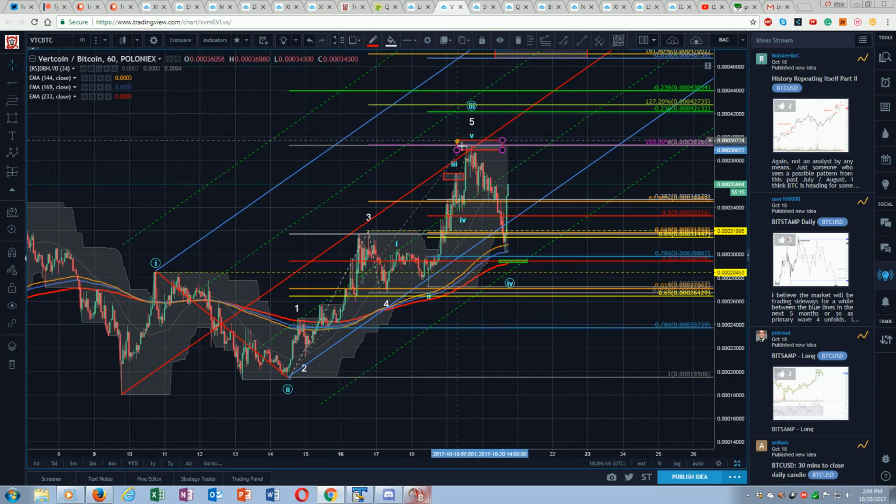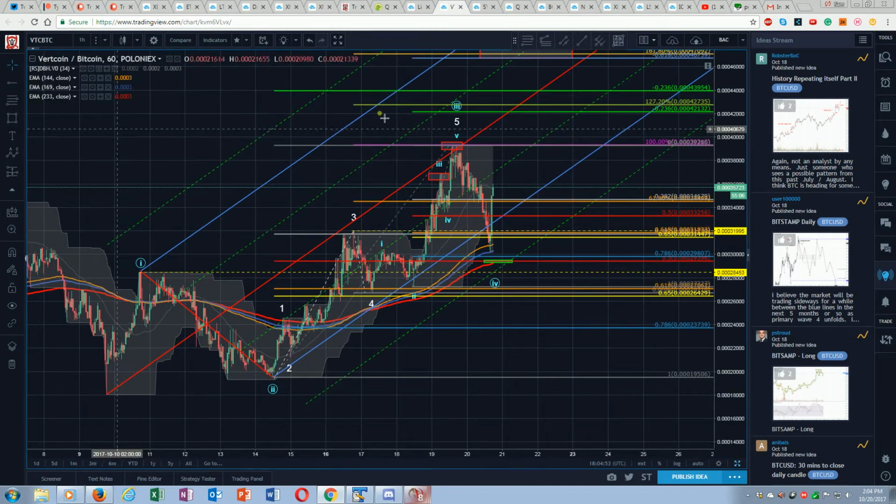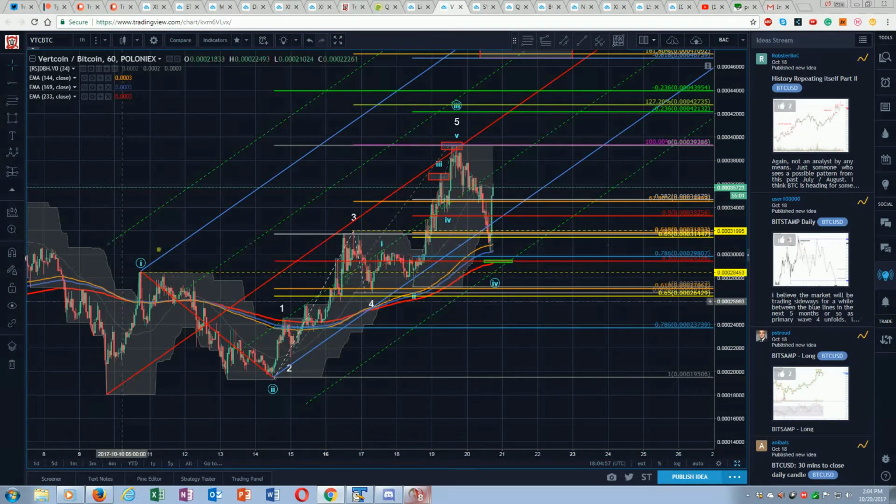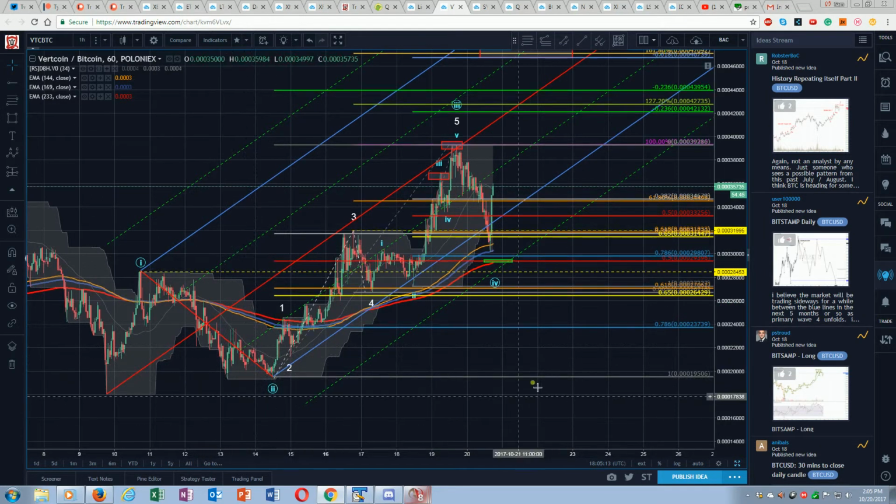Now that makes sense. So now I can look at that and say, okay, if this 4, 5 completes, then on my larger scale, on the blue here, here's our larger scale of our 1, 2. Note the edges of the pitchfork, our 3 high is in. 3 high is in means we're now looking for the 4. Now, here's my 1. I want to be sure that I don't overlap that. Here's my 50.